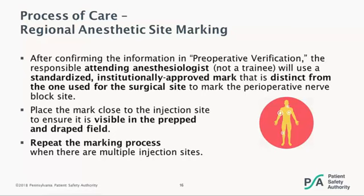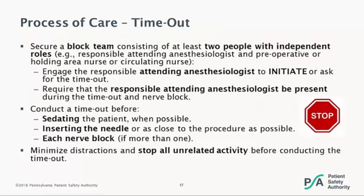If there is more than one nerve block, then the marking process needs to be repeated before each injection. This brings us to the timeout, which is, again, a pretty standard part of most procedures in most institutions.